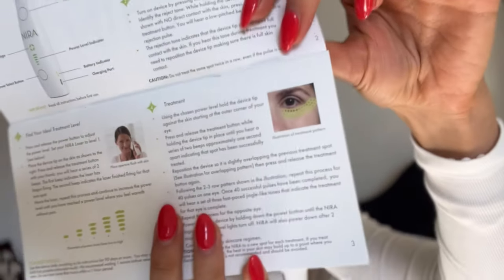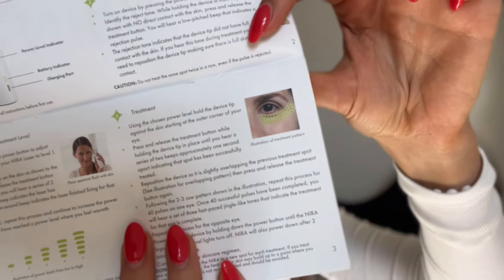So then you just, that's it. There's no irritation, there's no redness, there's nothing like that. And you just go around the entire eye area. And I kind of make three rows with mine. It gives you a little picture slash diagram to be able to see how you're supposed to do it. But pretty much it's just three little rows around your entire eye area.